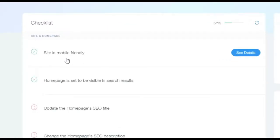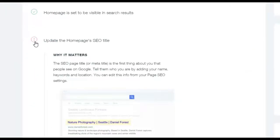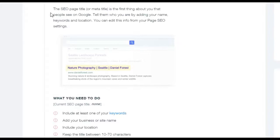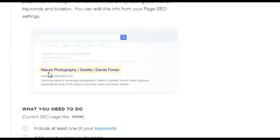So the site is mobile friendly. That's great. The home page is set to be visible in search results. Good. Now I have to update the home page's SEO title. And so I'm going to click that little exclamation mark, and this tells me why this matters and what I need to do. So do you see right here in this purple section?